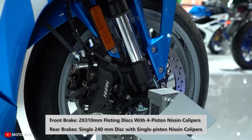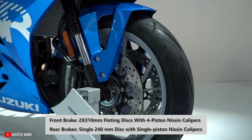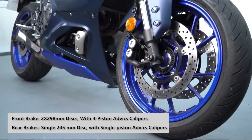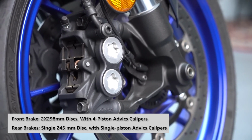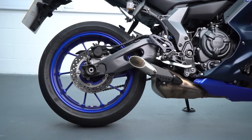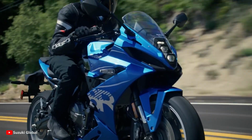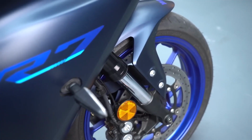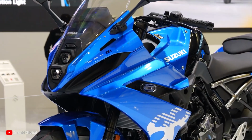In the stopping system part, the 8R's got dual 4-piston radial mount Nissin calipers at the front with 310mm discs, allied to a single piston rear and 240mm rotor. While the R7 comes with dual Advics 4-piston calipers and 298mm discs up front, with a Brembo radial front master cylinder. Non-switchable ABS comes standard and seems to have been calibrated for a balanced level of intrusion. Though both bikes have similar suspension, the GSX-8R flexes separate function forks, unlike the R7's standard upside-down forks. This, complemented by the 8R's bigger front rotors, gives the former a clear advantage.